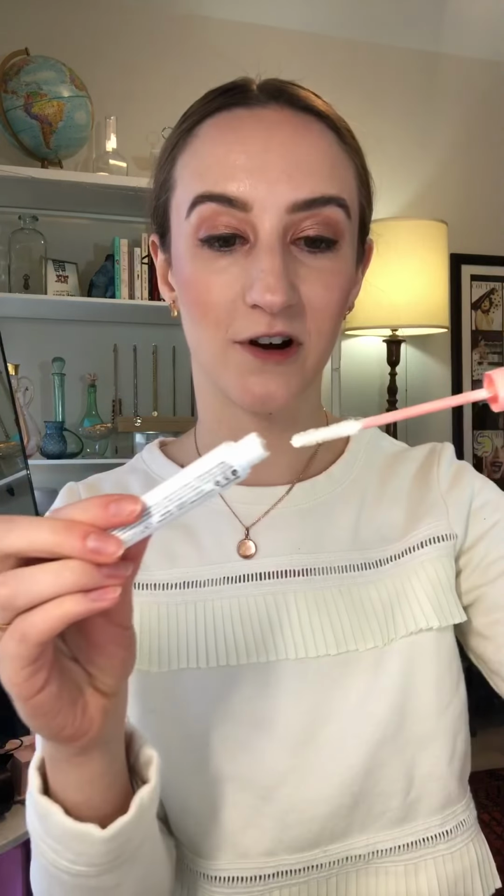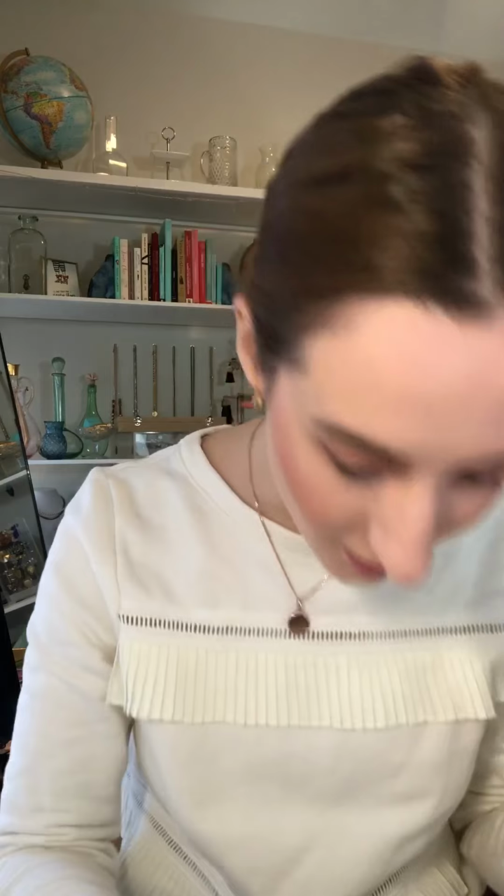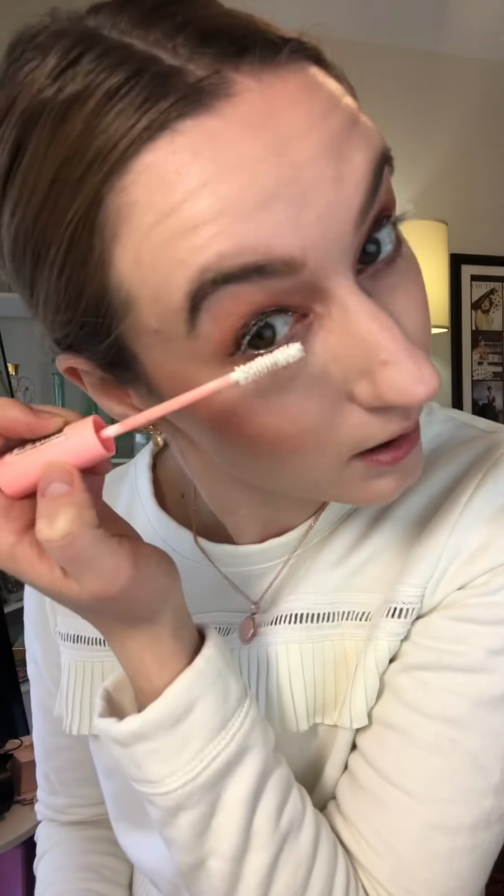The best lash primer on earth, you guys. This is the Essence Volume Booster. Oh my God, I could not recommend this highly enough. So I'm just gonna do a really nice light coat. I actually like to do the top and bottom of the lashes, as well as the top and lower row of lashes, so that my lashes are totally covered.